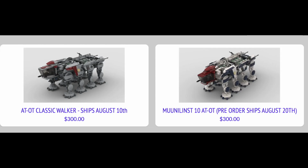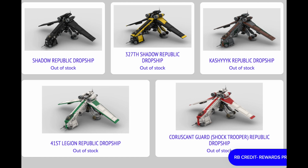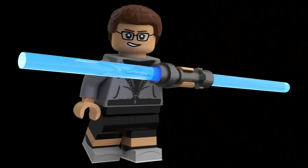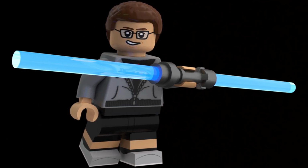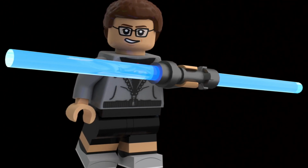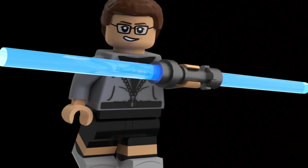At that point, you can get a lot of custom ones as well, not just the classic white and gray ones. But yeah, this is definitely one that if your wallet's feeling really strong, if the wallet's super thick and won't close, I would definitely recommend getting the Republic Dropship with ATOT for nearly $1,000, which is absolutely crazy. Moving on to two more that are actually fan favorites of mine as well.